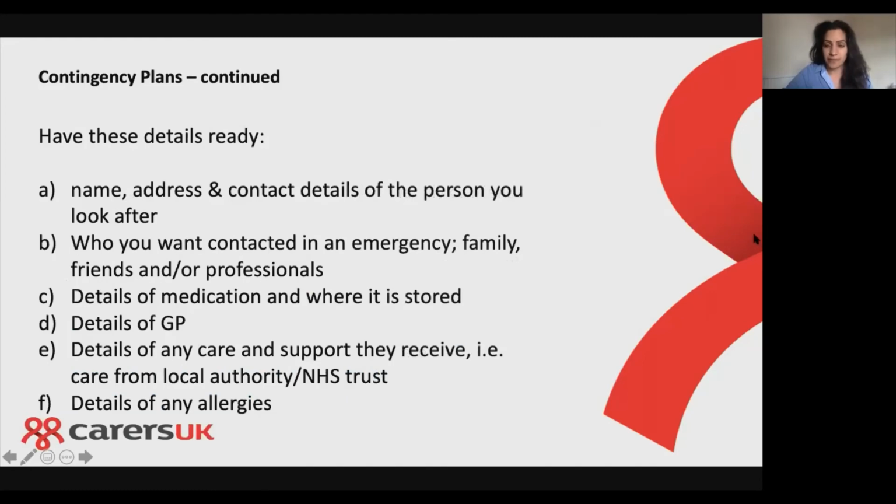So just a bit more on contingency plans. You want to have quite a few important details ready. So the name, address and contact details of the person that you provide care for. If there is anybody that you want to be contacted in the emergency, like family, friends, or any professionals involved, then that's also important. If you have a solicitor, you want to have those details ready. If there's anyone professional involved, you just want to make sure that they're kept in the loop as well.